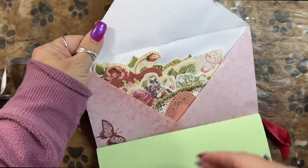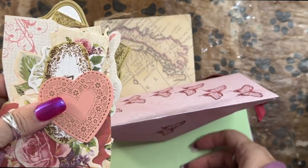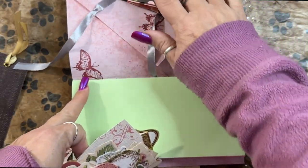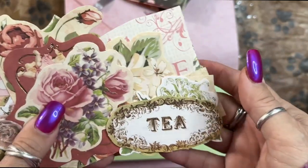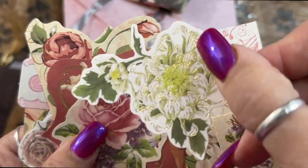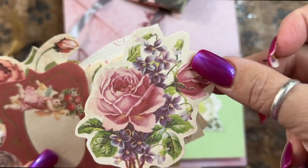Holy smack, look at here. Oh my gosh. Look at all the pretties. I need you to lay down so that, just lay there for a minute. Wow, look at all the cutouts and stuff. Gold, let me see it. Oh, there we go, shiny. So, oh my goodness, so vintage. That is gorgeous.